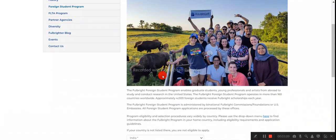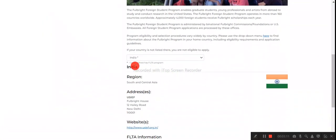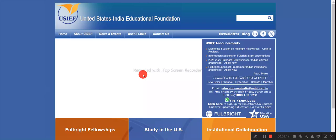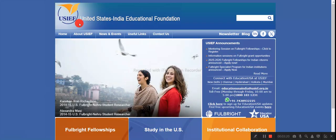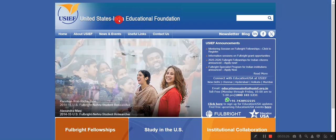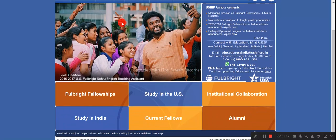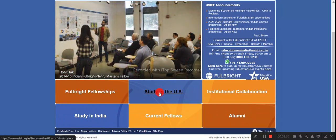Now once you click on that, you can see the Fulbright Scholarship Program for India, and there'll be a regional website where you have to complete the application. So you have to click on the link given here. So let's click on the link. Similarly for your country, like India, it is the United States-India Education Foundation. For your country, whether United States-Africa, Europe, or any other country you live in, there'll be a separate website for that. So you can see Study in US.